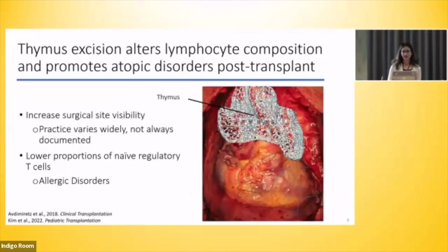And finally, looking at thymus excision, pediatric cardiac recipients also undergo thymus excision in order to enhance their surgical visibility. However, the thymus is an organ that is crucial for T cell maturation, and this removal has been shown to lead to reduced levels of naive T regulatory cells. These patients have also been shown to have an elevated incidence of atopic diseases, including asthma. And in our study, the thymus was not removed in liver transplant recipients, therefore they will be used as a point of comparison.